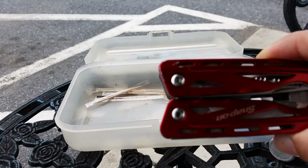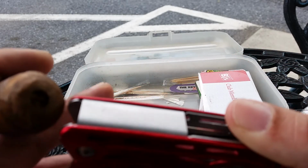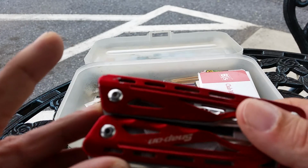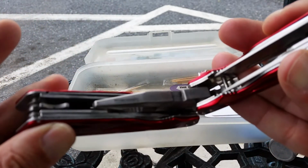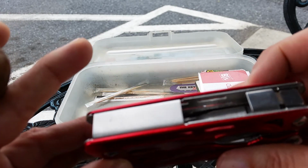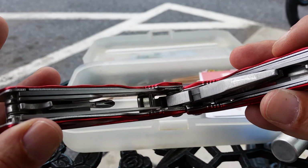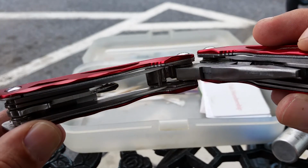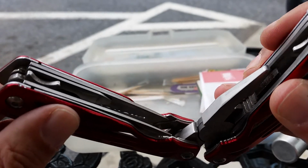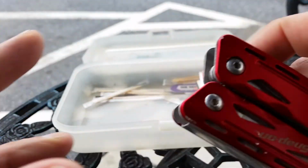Other thing I keep in, I do have some stuff in my trunk, but I always keep a little, this isn't a Swiss Army knife by name, this is the Snap-on version, but it's got all kinds of little tools to it, and I use this every now and then. It's not one of these everyday tools that I do use, but if your sunglasses need to get tightened, actually this one I think might have a bottle opener in it, that's easily, you just break it out and you're good to go.